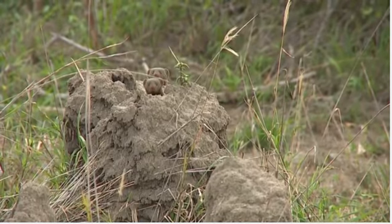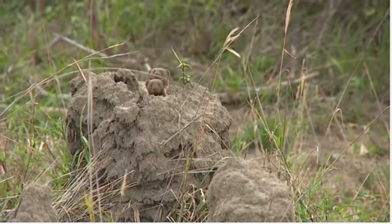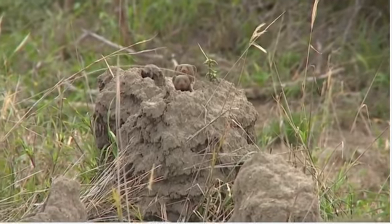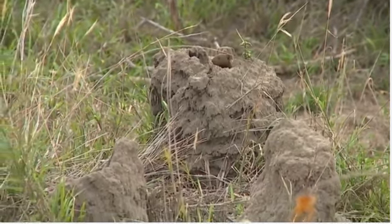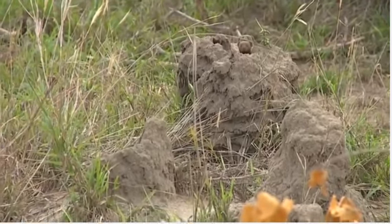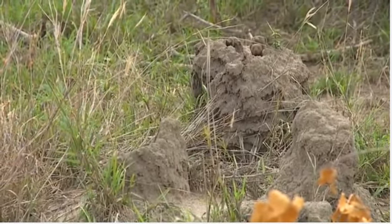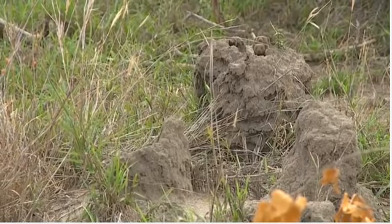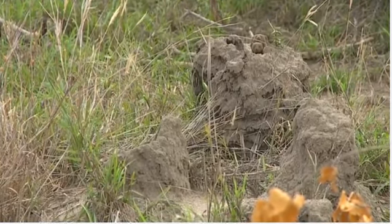This little band will be foraging around this area looking for anything they can get their little teeth into. Invertebrates, small reptiles. And look at that, aren't they fantastic? They're youngsters, those ones. And there's another couple just popped out just here.